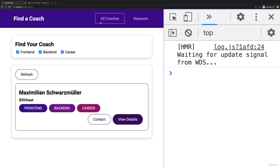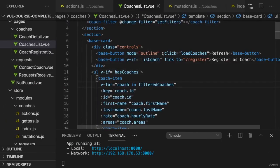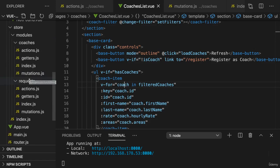At the moment when we visit all coaches, we get no feedback that we're fetching new coaches, that we're loading coaches in the background. In addition, we don't have any error handling in place, and that's also not optimal. So it would be great if we could do both. Check the current loading status and also add error handling. And of course I want to do that in the components because that is where I want to update the UI eventually. But we're sending the HTTP request in the Vuex store, so that kind of clashes.